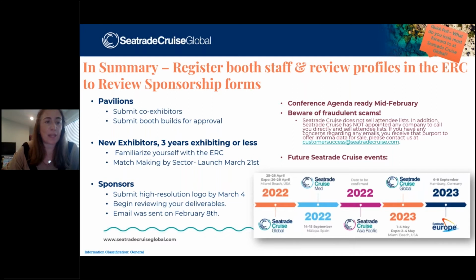Within the pavilions, if you are a pavilion, we encourage you to submit your co-exhibitors to us. I did send an email last week. However, if you are sharing your booth and would like to participate, please send your co-exhibitors. And of course, submit your booth builds. This is really important. We're past the deadline for this, but we definitely want to make sure that we don't have any trouble right before the show. Please send your renderings over to our operations team. But of course, if you only have my email, please send it to me and I'll send it to them.